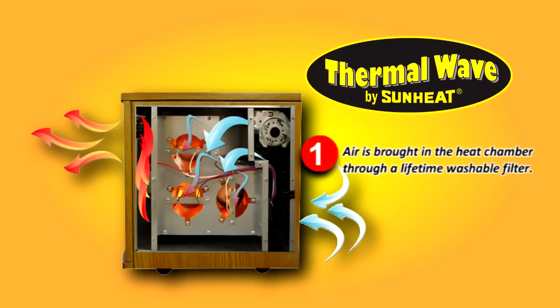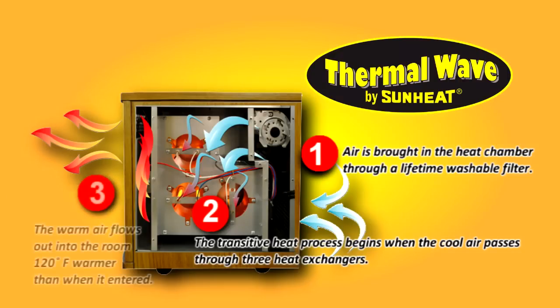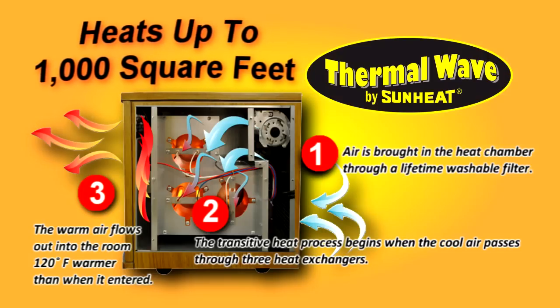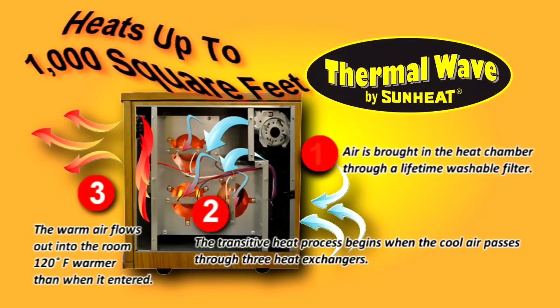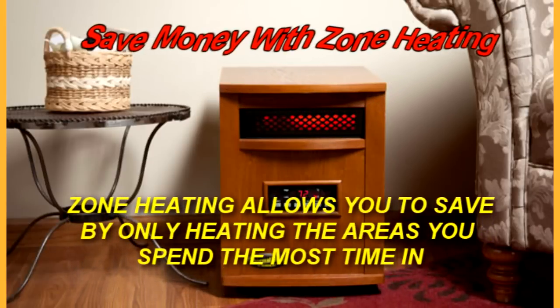Air is brought into the heat chamber through a lifetime washable filter. The transitive heat process begins when the cool air passes through 3 heat exchangers. The warm air flows into the room 120 degrees warmer than when it entered, effectively heating up to 1,000 square feet. Zone heating allows you to save by only heating the areas you spend the most time in.